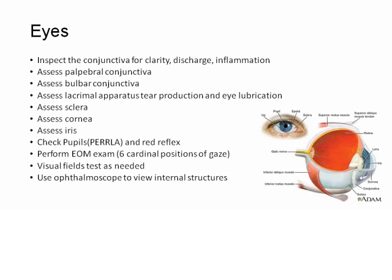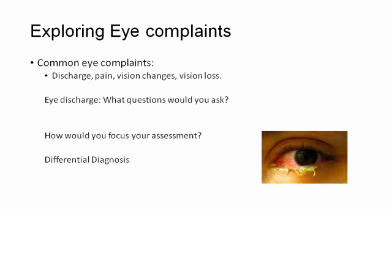And under week number 2, there's some really good YouTube videos on using the ophthalmoscope and really looking at the eyes and the different structures. So you really want to look at those. So you want to explore any eye complaints: discharge, pain, vision changes, vision loss. So if you have somebody with an eye discharge, what kind of questions would you ask?